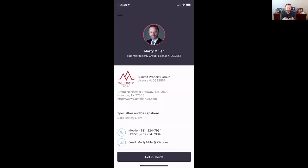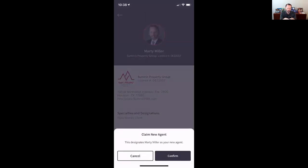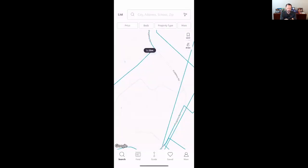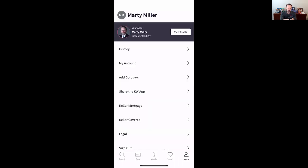So in order to pair this non-branded version of the app to myself as an agent, I would just click on Get in Touch. And then in the bottom right, you can see I can click on Confirm. Once I've done that, you can see success. Marty is now your agent. They will help you find the right home or sell your current one. You can connect with them at any time through the app. I can tap anywhere to dismiss. Now, if I click on the More button in the bottom right-hand corner one more time, you can see I now have the branded version of the app.